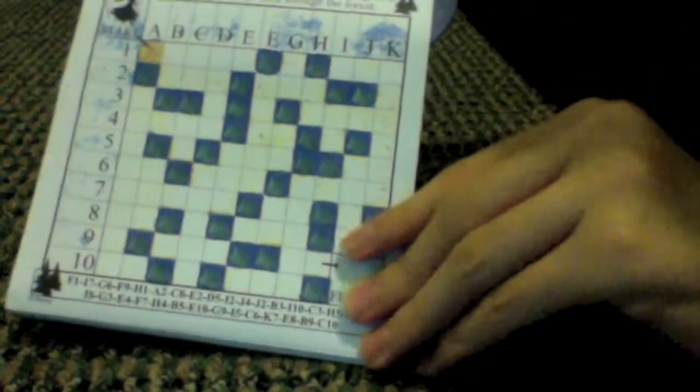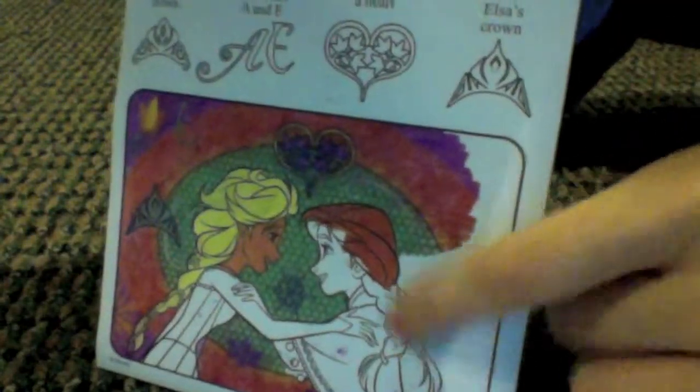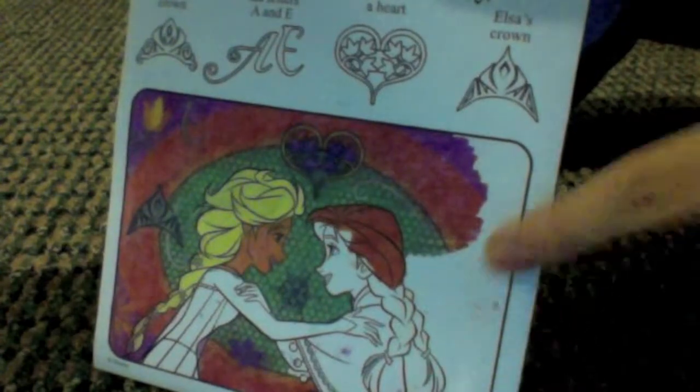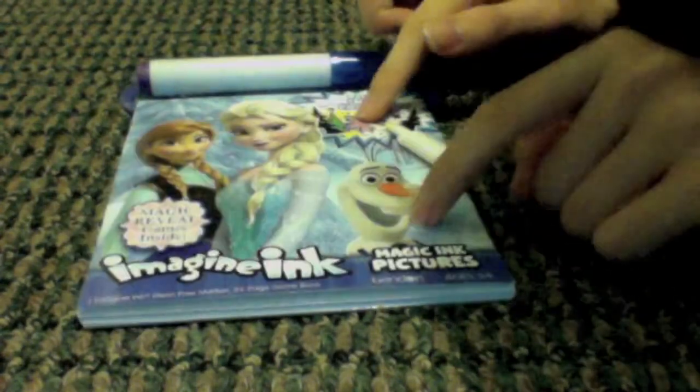And then here's the one with only Olaf. I don't know what I'm supposed to do here, but I colored this. And I haven't finished coloring this, where you can get to see some action around here. Okay, so let me take the marker out. Oh, and I got this at Target if you want one.